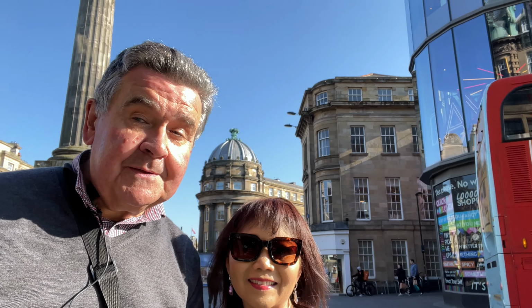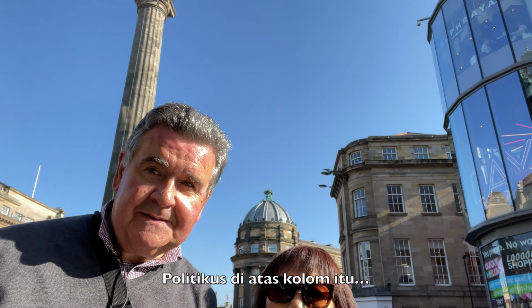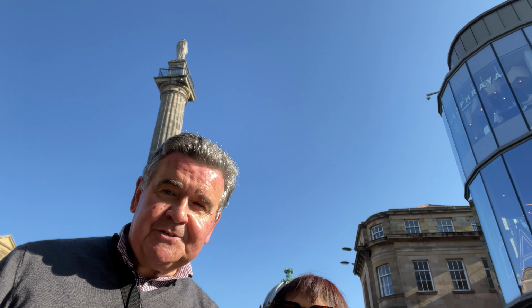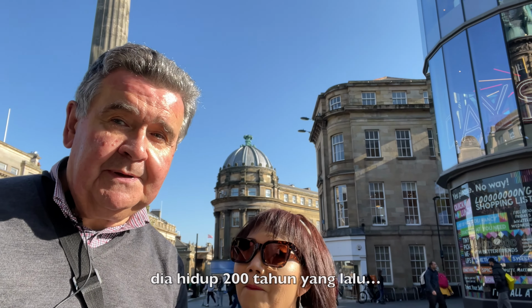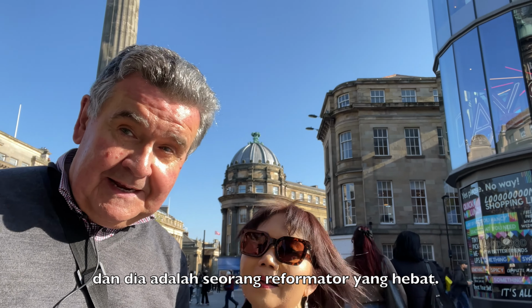Oh yeah, and behind me, that great big statue, I can show the top. On the top is a politician of about 200 years ago, and his name is Earl Grey, and he was responsible for a lot of political reform in England.